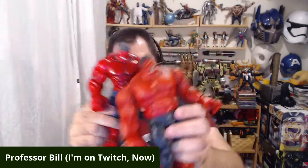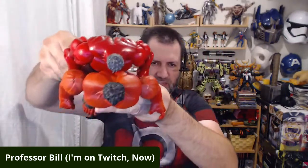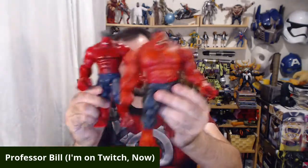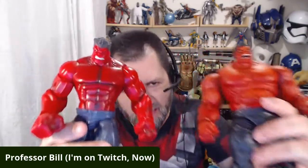His musculature just comes out of the shoulders more. I mean, he's a huge, ridiculously huge character. So that's awesome. Zero complaints. So I still like this one. I like having two different facial features. And plus, if I'm going to be doing these in a stop motion or in an articulated comic book art, I can just start with this one.